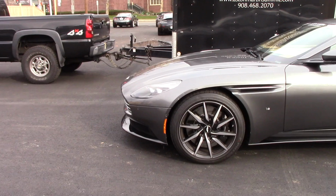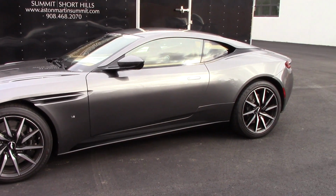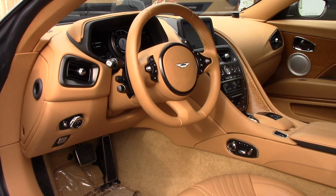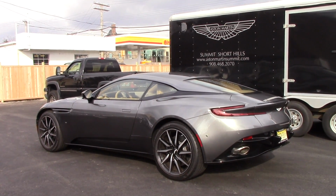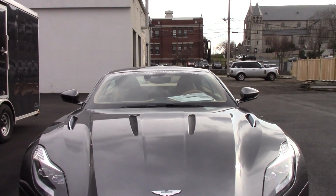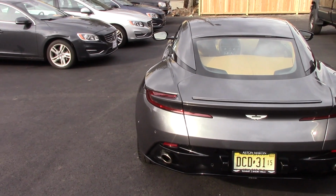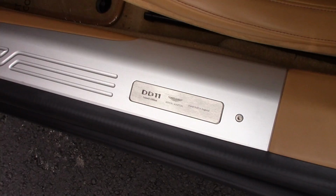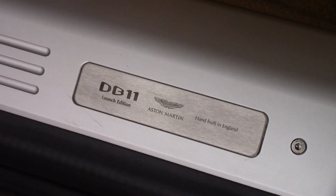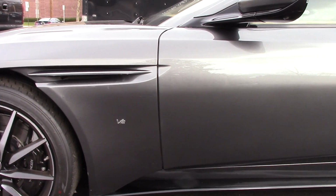And with that, it's time to get the DB11 out on the road. But first, an overview with a few specs. The DB11 is all new for 2017 with gorgeous striking styling and, more importantly, a twin turbocharged V12 that makes 600 horsepower and 516 pound-feet of torque. The DB11 has rear-wheel drive and an 8-speed automatic transmission, not a dual clutch, and does 0 to 60 in 3.9 seconds. And now, time to drive.